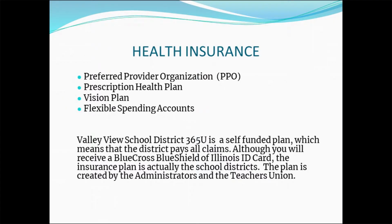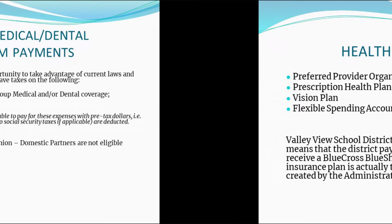For the health insurance, it is a Blue Cross and Blue Shield PPO plan. It includes the prescription drugs and the vision coverage. We will also review the flexible spending account options. Valley View School District is a self-funded plan, which means that the district pays all the claims. Although you will receive a Blue Cross and Blue Shield ID card, the insurance plan is actually the school district's. The plan is created by the administrators and the teachers union.